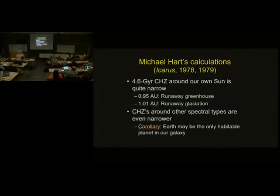In the first paper, he concluded that the 4.6 billion year CHZ around the sun went from 0.95 AU to 1.01 AU. You get a runaway greenhouse in Hart's model at 0.95 AU, and in his model, if the Earth had formed 1% farther away from the sun, it would have frozen over and never recovered from that. And I remember reading that when I was a graduate student and thinking, oh no, I hope that's not really right, because then he took, in the second paper, the same model and applied it to other stars and found out that their continuously habitable zones were even narrower or in many cases non-existent. I'm not sure I believed it at that time, but that was one of the things that motivated me to work on this problem, because I thought, I hope that wasn't really right.